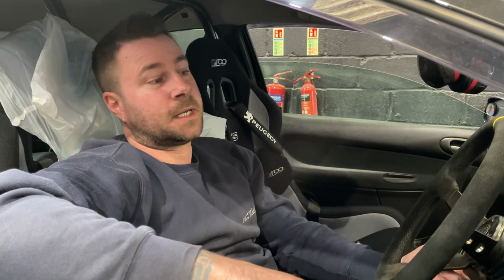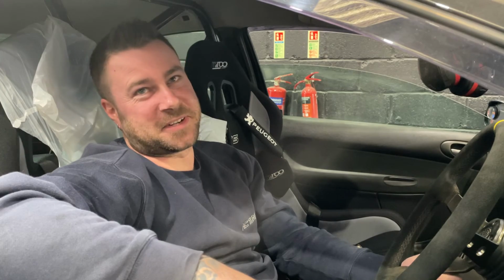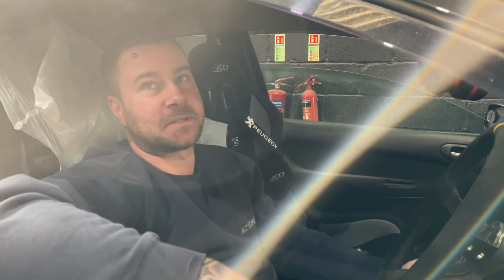Here, Joseph? Today we have a 206 GTI, 180 horsepower. I can't see it, it's camouflaged. Yeah, camouflage 206 GTI. Track car in for a bit of mapping. Hasn't really got much going on with it. It's exhaust mods, intake mods.